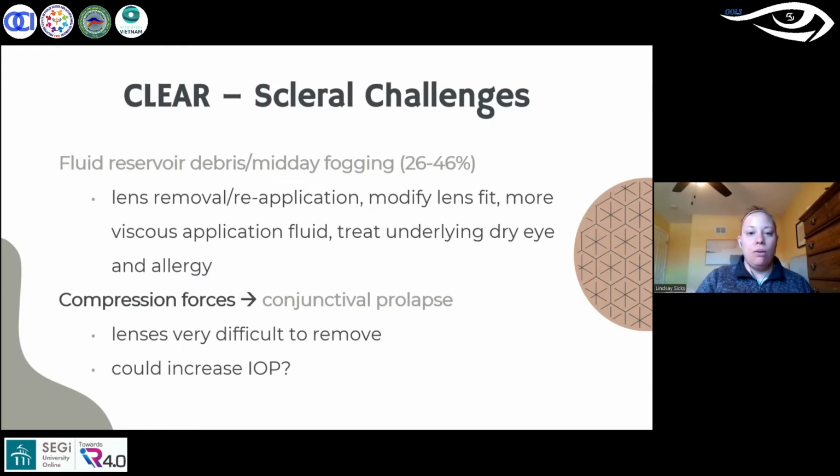You can also throw more viscous application fluid in there. We use Celluvisc here in the States to kind of up the viscosity so that less tear debris even gets in there in the first place. And then certainly treating any underlying dry eye and allergy can be helpful. There's been a couple of case reports recently of using ketotifen to help with midday fogging, off label here.